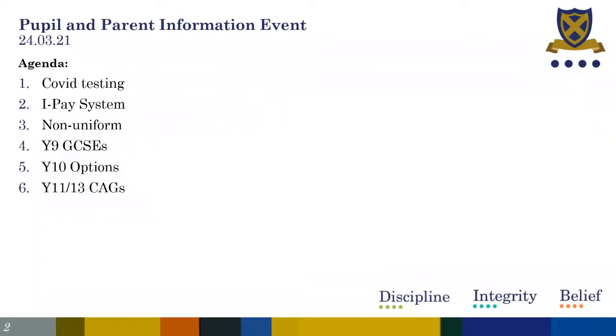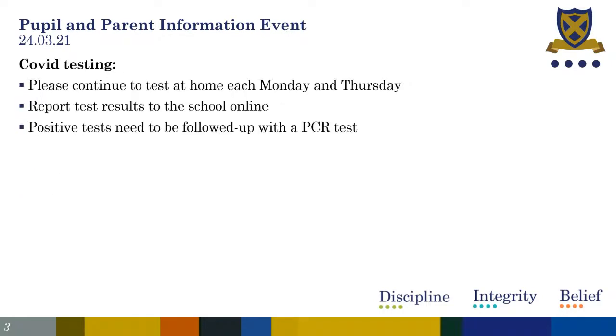And let me talk to you about what we're going to talk about. We're going to talk about COVID testing, the online payment system, non-uniform, year 9 and the GCSEs they're going to do when they're in year 10 and year 11, changes to the year 10 option subjects they're currently doing, and plans for centre assessed grades in years 11 and 13.